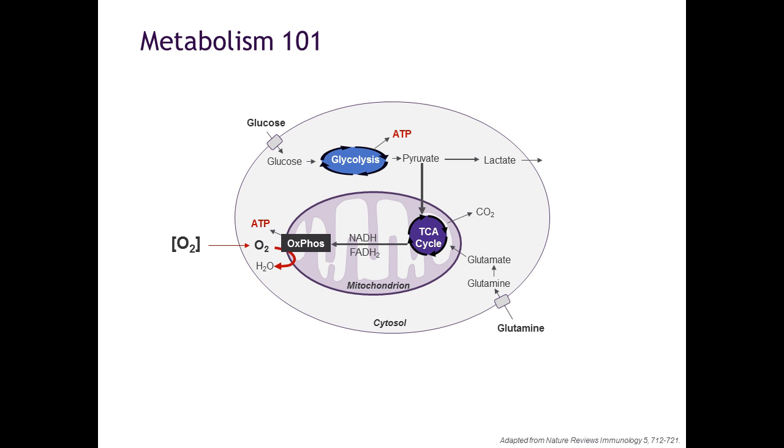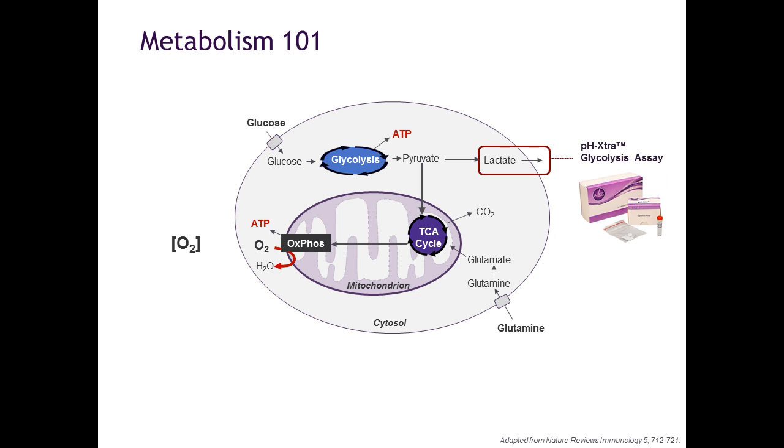So if we take a look at what we can measure, and we spoke about three products at the start of the talk, the first one to consider is the measurement of glycolysis. In an open system, the vast majority of the acidification that you will see in your in vitro system is because of the conversion of pyruvate to lactate. So if we measure the rate at which the cell is acidifying the media that it's in, that gives us some idea of how hard glycolysis is running.